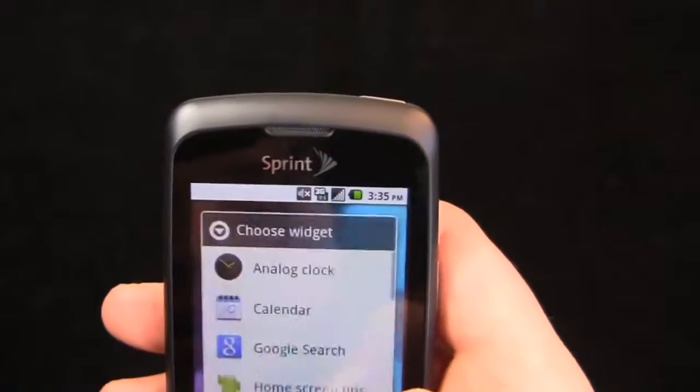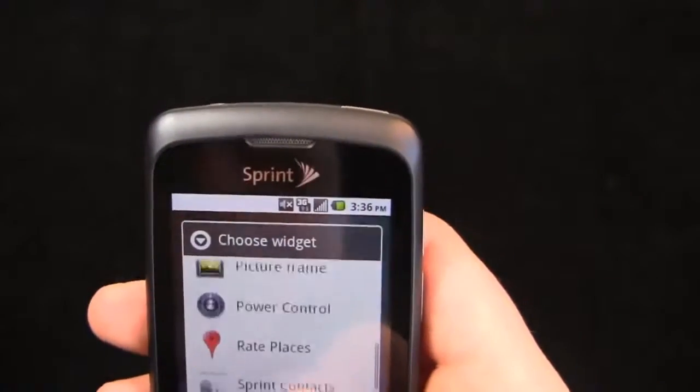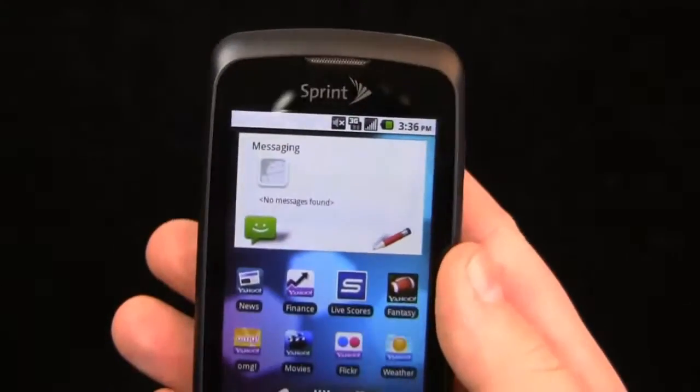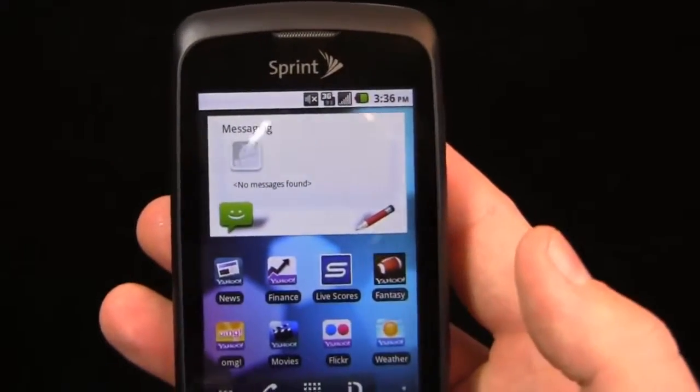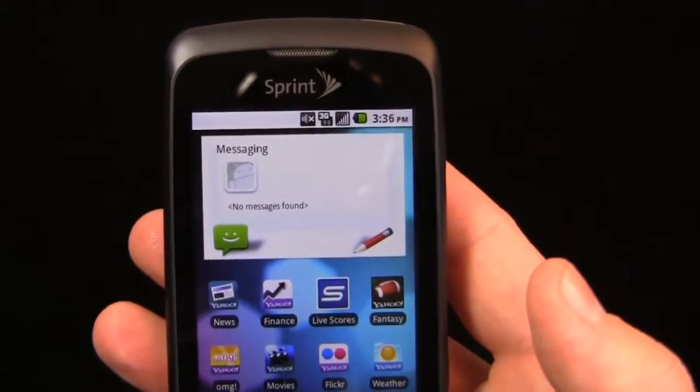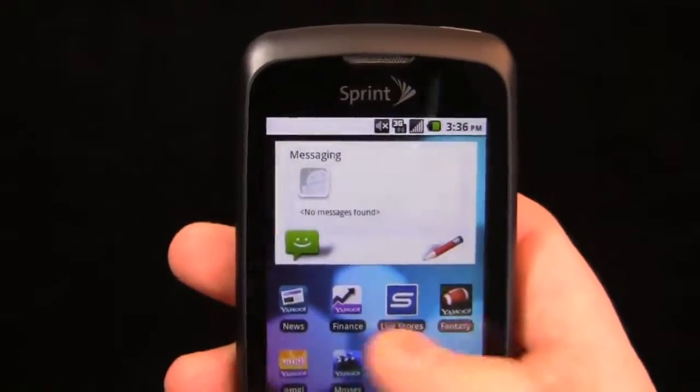Messaging is the same. We'll take a look at that. Sprint Messaging, and you can see, they're pretty clean, decent widgets. Though I'm a fan of Google's News and Weather widget, and some of the widgets that are found on Sense and Moto Blur. But otherwise, they're decent and nice and clean.